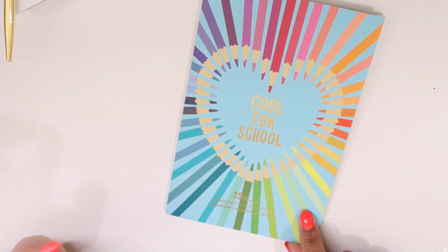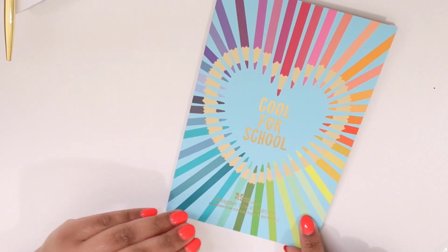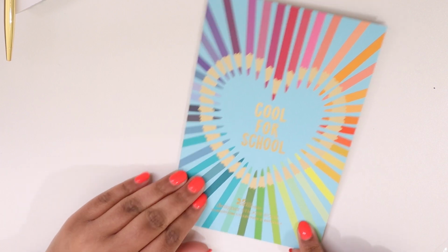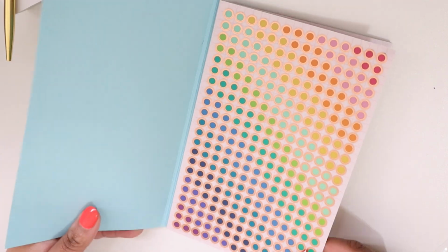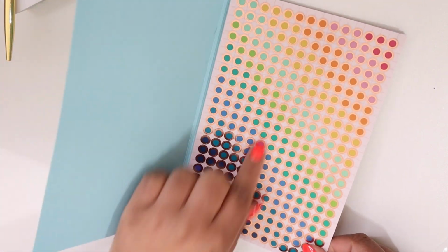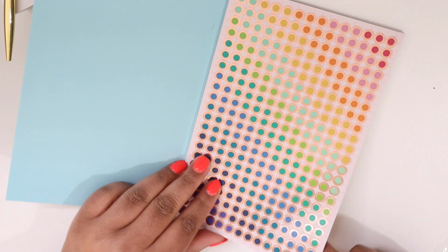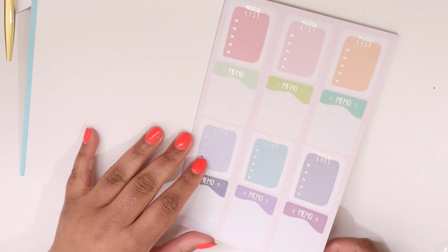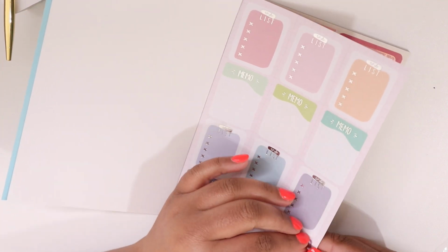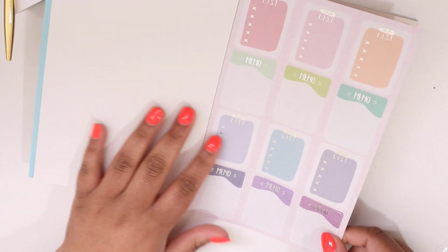The next accessory I'd like to show is the Cool for School sticker book. This is my favorite accessory every year because there are several sheets filled with functional stickers that are both clear and on washi. I would like to flip through the sticker book so you can see what is included. This page has a bunch of memo stickers that are printed on that washi paper, so you will need to be careful when you're lifting them up.